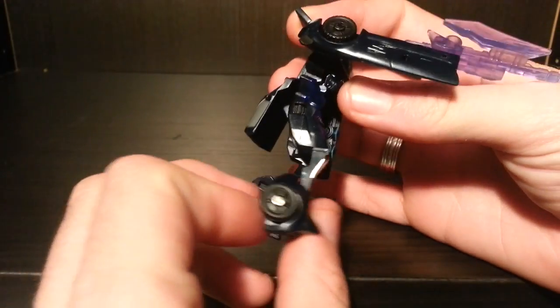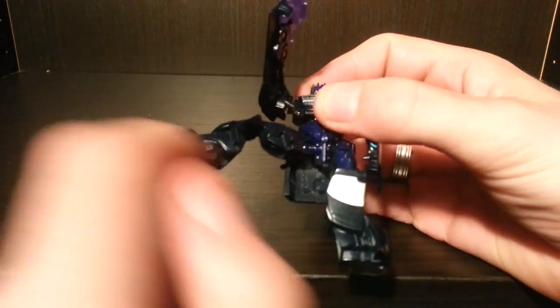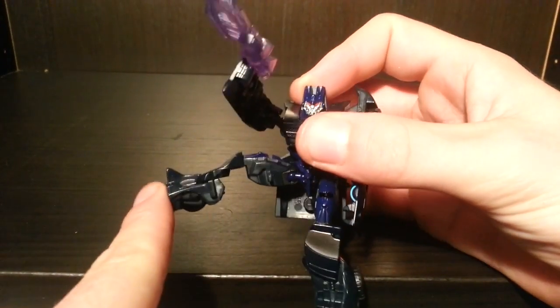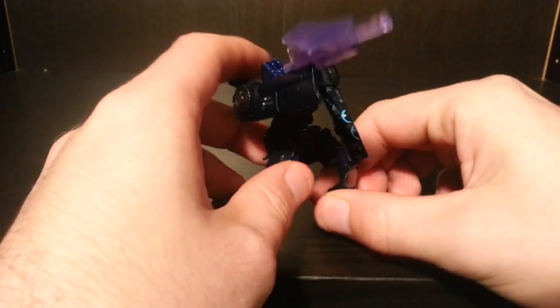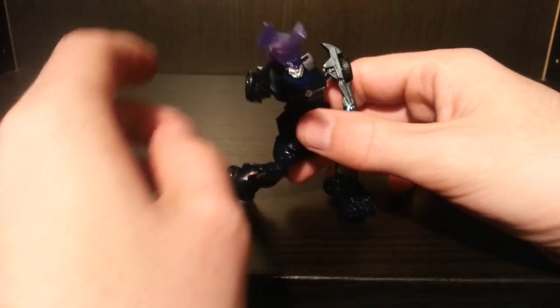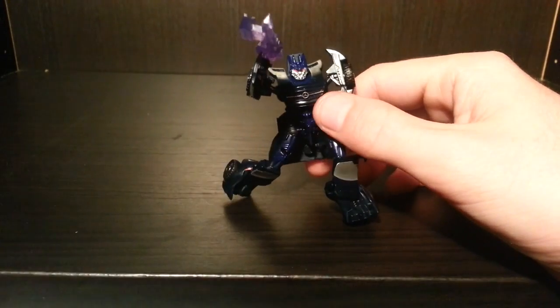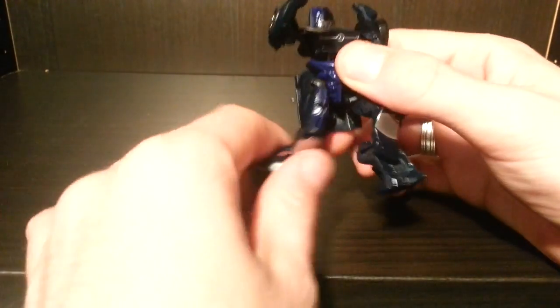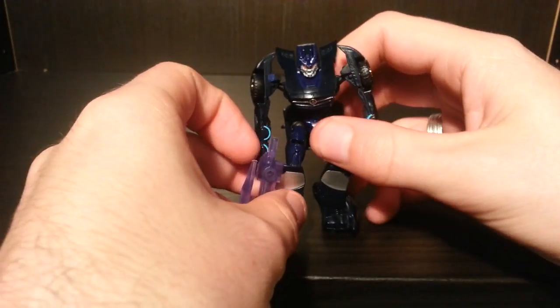That's it. If I get his arm up, no knees, there's hip articulation there, but the whole leg is one solid piece. So even with the hip articulation, you ain't going to get really any poses with him. Apart from maybe that, which is not really anything, really. Yeah.